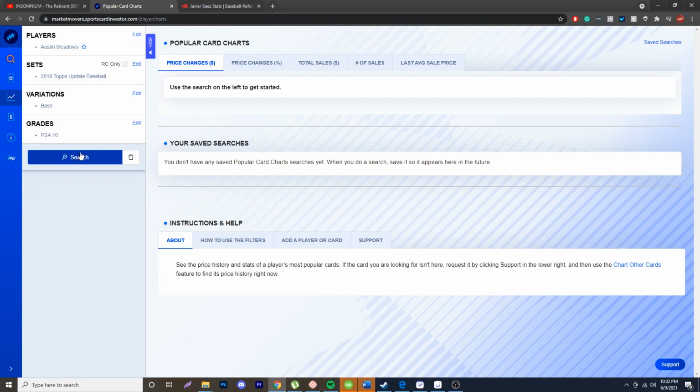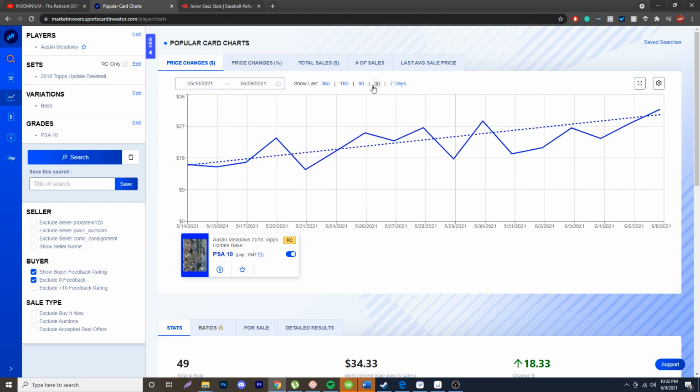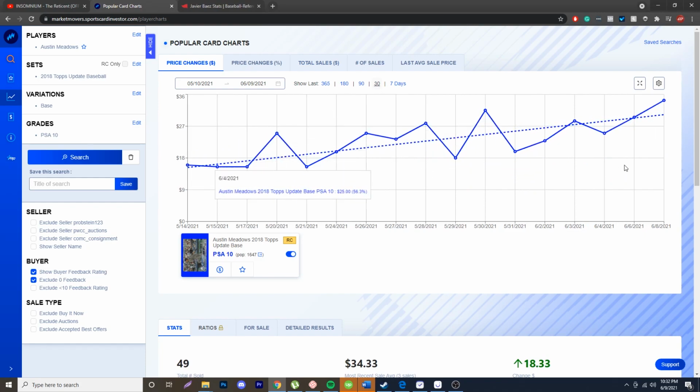Base, PSA 10. I don't have any graded ones, but you can see over here the last 30 days, his graded stuff as a 10 went from $16 all the way to $34. And that's still cheap, but you're talking about doubling what they're worth. I have a lot of Meadows stuff, so probably like 20, 30 cards that I picked up really, really cheap. And I'll probably end up putting them in a bulk deal on eBay and selling the lot out to get some more capital for another card.